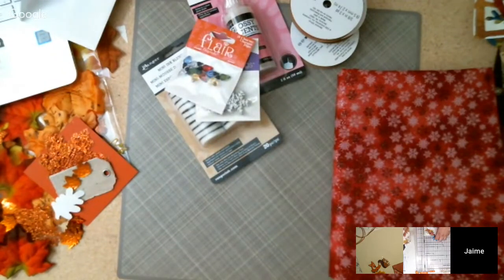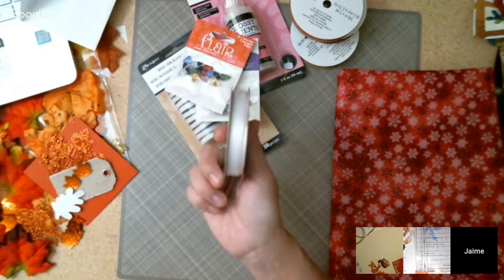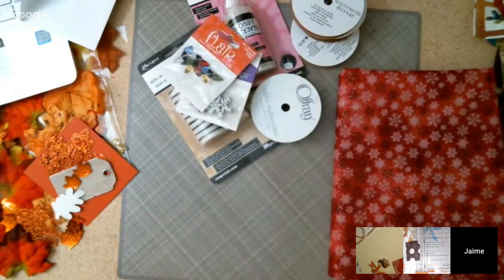They have some really good deals at Joann's. They have 40% off in almost every single section of their store right now. They always do that when they have that 60% off coupon. Yeah, more ribbon. Yes, Gloria, that 60% off coupon is awesome.